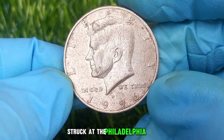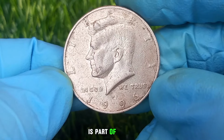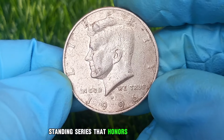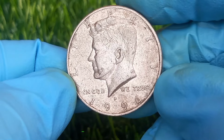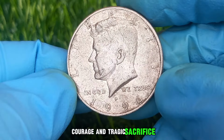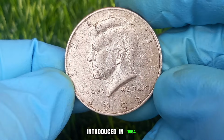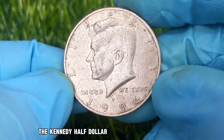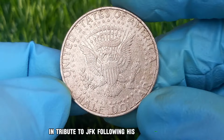Struck at the Philadelphia Mint, the 1996 P Kennedy half dollar is part of a long-standing series that honors President John F. Kennedy, whose legacy of inspiration, courage, and tragic sacrifice continues to stir hearts around the world. Introduced in 1964, the Kennedy half dollar replaced the Franklin half in tribute to JFK following his assassination.